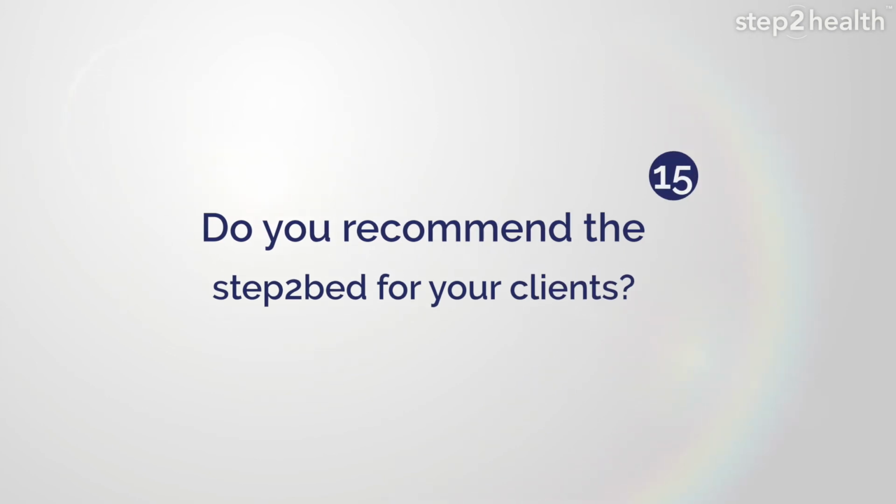I recommend this step to bed for my patients to keep them in their homes, keep them safe, keep them from falling, getting in and out of their bed safely, and to make them more independent in their own home.